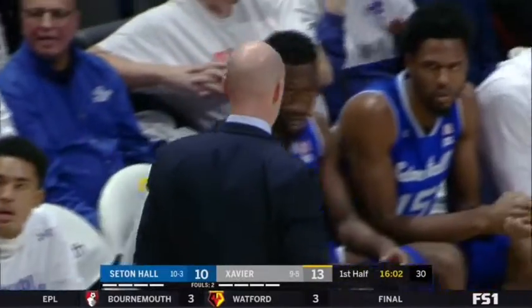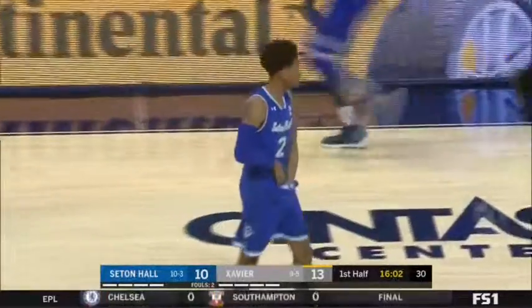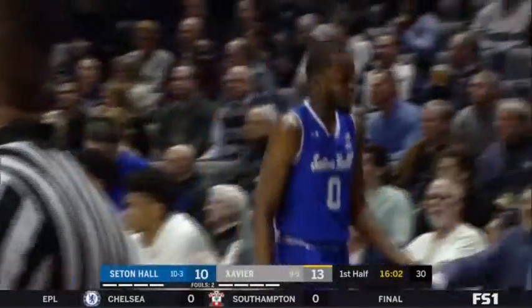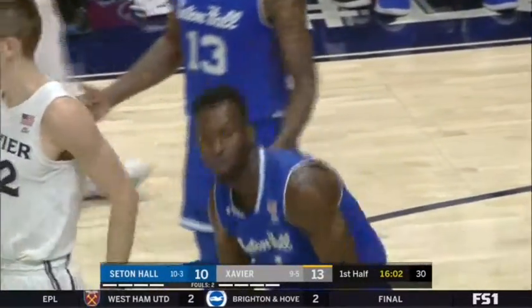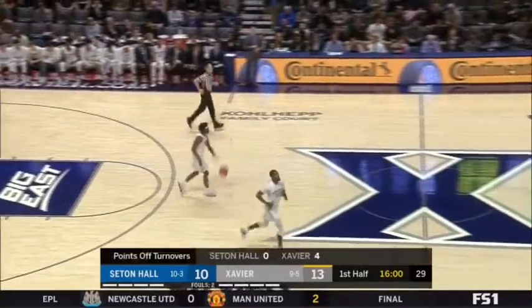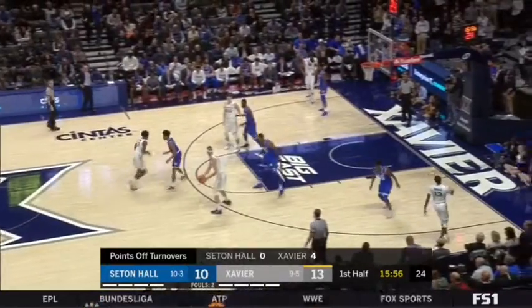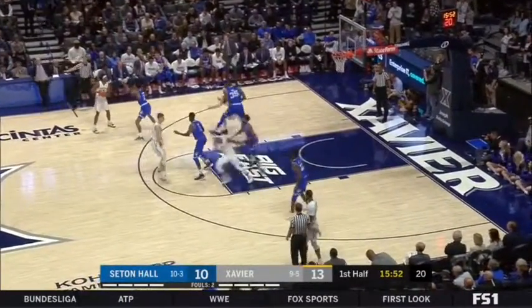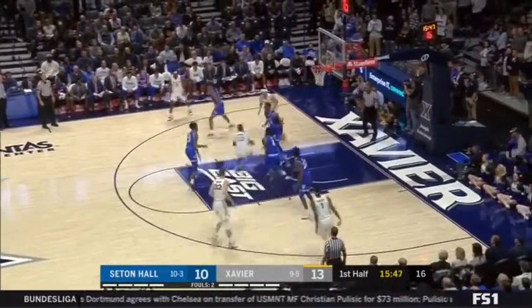13-10, Xavier leading, and a substitution for Seton Hall. Anthony Nelson comes in after 3 straight turnovers for the Pirates. Enzi is coming back in, replacing Mamu. Yeah, 3 turnovers for Seton Hall, and a lot of times when it's too easy early on, you're making shots, sometimes you relax a little. We saw that, not with the long pass, but the Kale turnover in there. Another one, you think it's going to be there and it's not, and then you double dribble. Can't have it on the road.